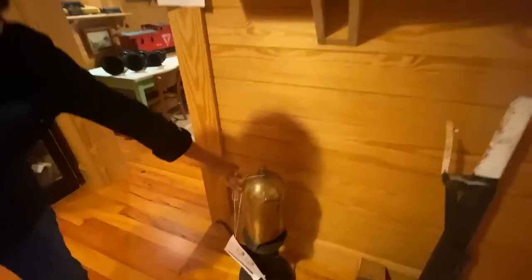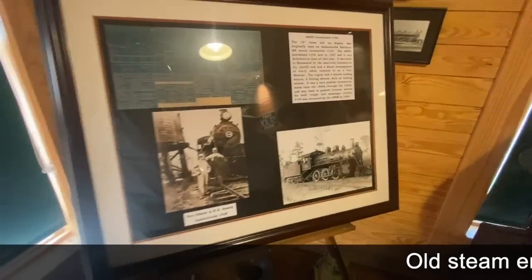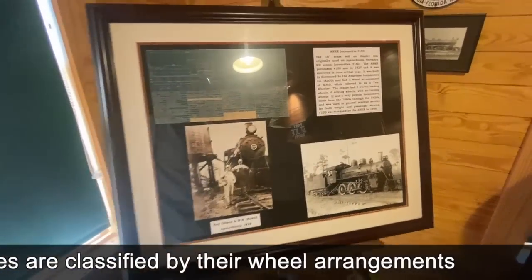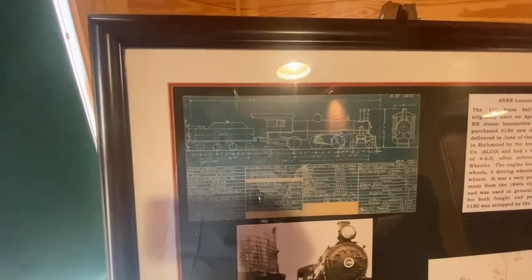Oh, there we go. That's what I thought when we were talking. Okay, we got the little babies here. Right. This is from 150. It was a 460. It's a 460. Now I'm seeing it. Yep, there we go. Oh, that's right, because there's two sets in front. Yeah, okay, so we've got 4, 6, and then no trailing wheels under the cab. Got it. Very neat. And they've got all the specs from having it put together.